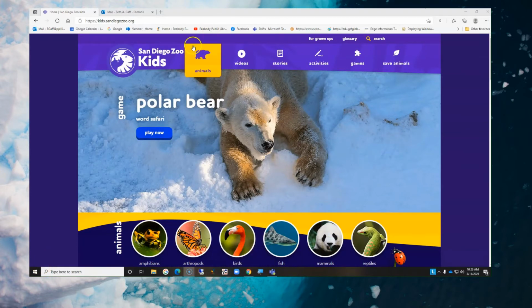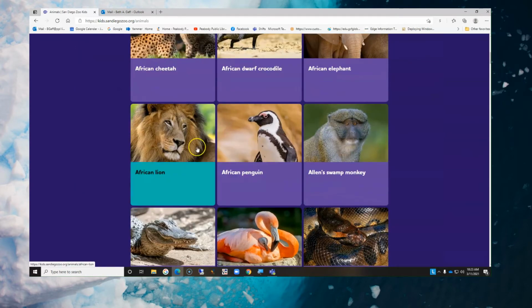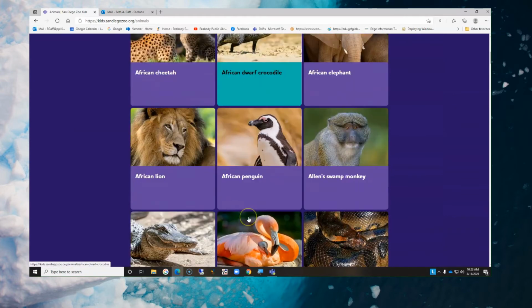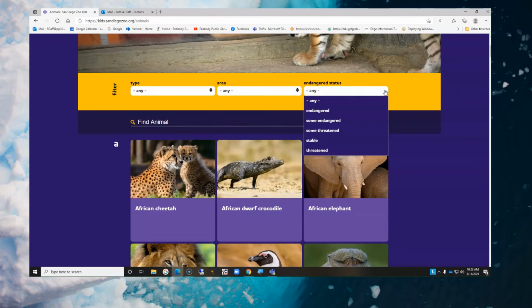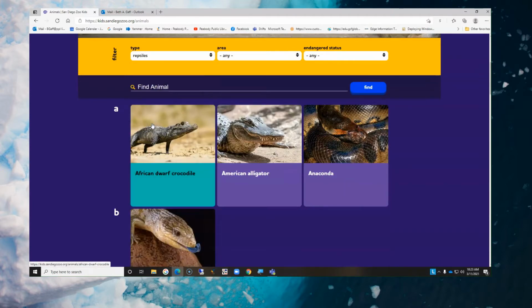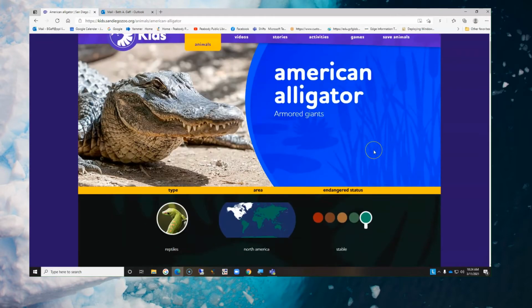Okay, let's explore. Let's see here. We got San Diego Zoo Kids Animals. Let's click on that. Okay, so they have some that are already categorized, but it looks like you can come in here and choose your type, the area that you would like to see, and endangered status. I am a reptile person, so I'm going to click on reptiles. And let's take a look at the American alligator.